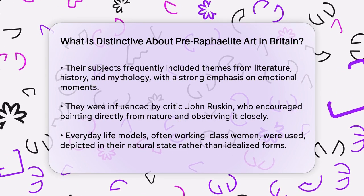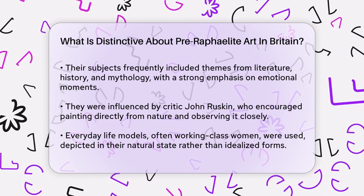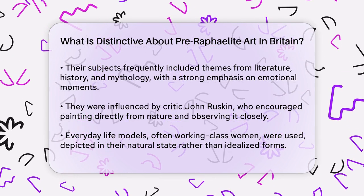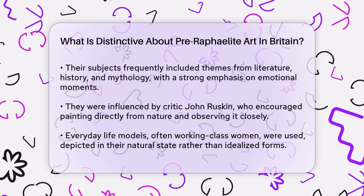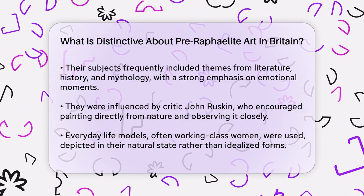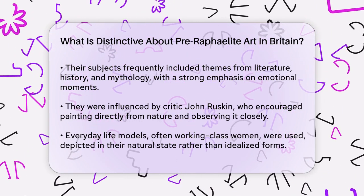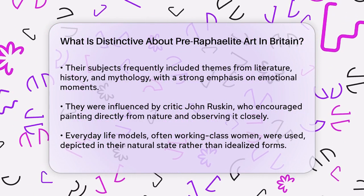The Pre-Raphaelites were also influenced by the critic John Ruskin, who advocated for painting directly from nature. Ruskin's advice to observe nature closely and reject nothing was taken to heart by these artists. This led to highly detailed and realistic landscapes where every inch of the canvas was filled with the minutiae of nature. Another distinctive feature was their use of models from everyday life.